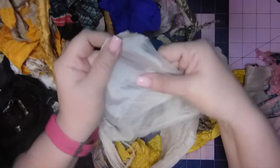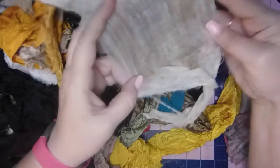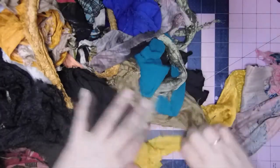So when it's 2 layers on the edge, it's almost silver, but here it's kind of like an off-white, and then it gets down to here and it's kind of orangey. Looks like maybe something rusted near there or something. So I'm going to hand wash all of these. I didn't want to mess up my washing machine.